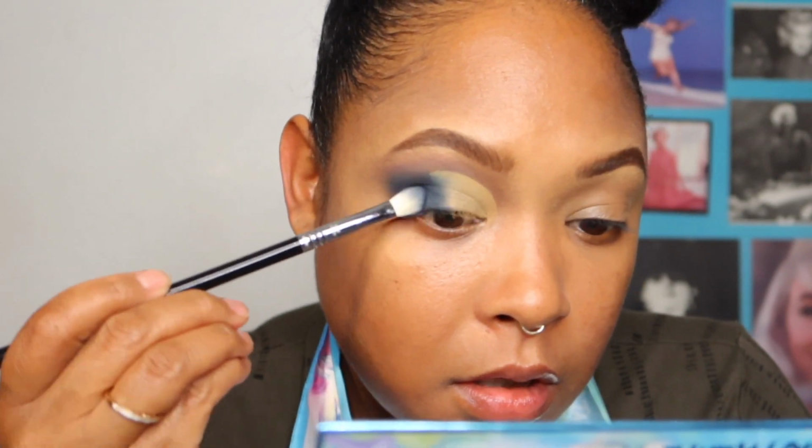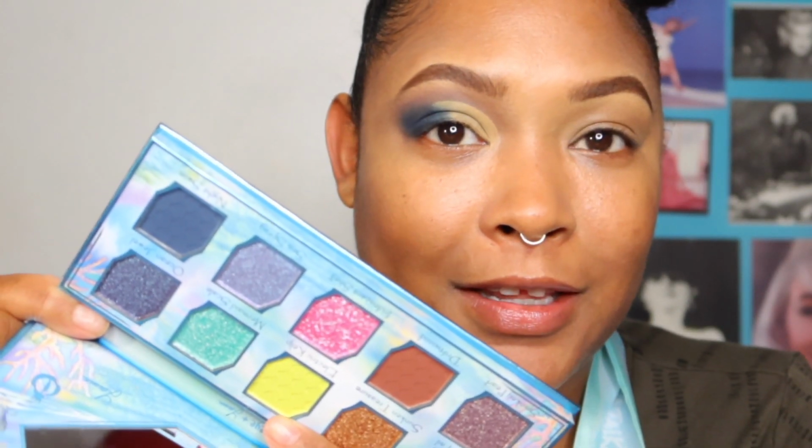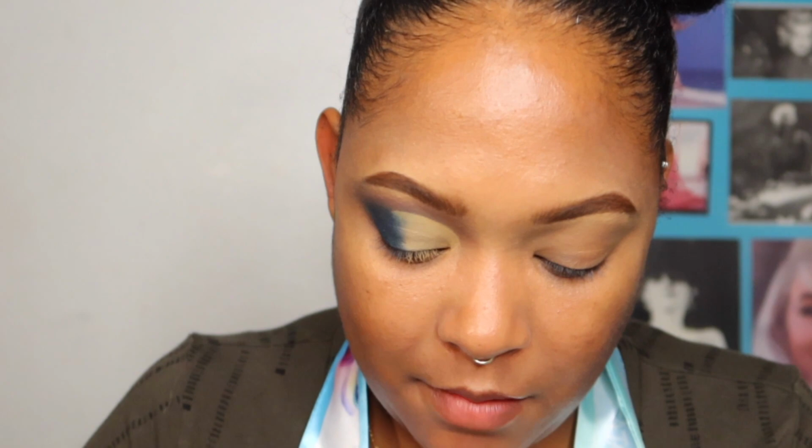Okay, so I'm not really going in with too much of a shimmer on the lid. I want to use this color, Electric Kelp. I think it looks absolutely fabulous. And I want to see what it does on my lid. So I'm going to try it on a dry brush because it's more of a sheen. It's not matte. Actually, it is a matte. I'm lying. It's a matte, but it looks like a sheeny matte. Yeah, it has a sheen to it. It's not totally matte.